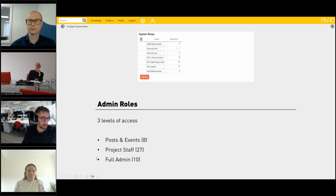The project staff is a much broader group because this is all senior staff within the office, and it lets them assign staff members to each project. So if they're on the system and they're looking through it, they can just help ensure that the information on there is up to date. And then, as Paul said previously, our kind of core admin team at this point is 10 people. So it ensures there are multiple contributors and just helping keep things fresh and up to date.